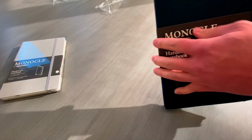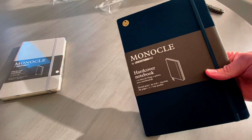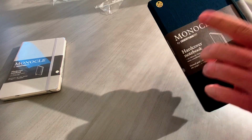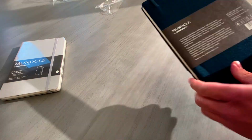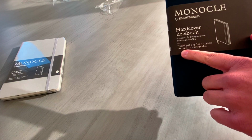I put this little paper band on it. Of course, the Monocle symbol, that's not on most of these notebooks if you order them from the actual manufacturer. It's like a linen cover. This is the B5, 181 pages.